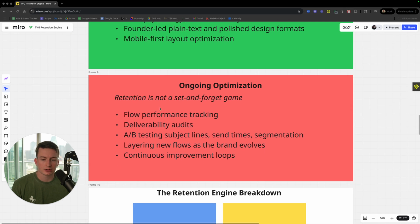And like I said, ongoing optimization. If your team isn't relentlessly looking at all the data, looking at the flows, looking for ways to improve, testing subject lines, monitoring open rates, that's where a lot of brands just think they have it all set up, but it's the ongoing optimization. That's really where we're able to pick up the momentum on the email side.